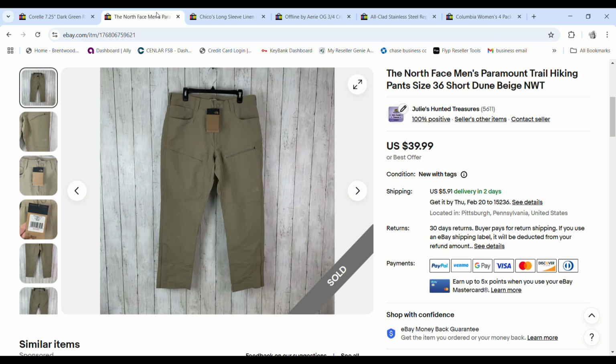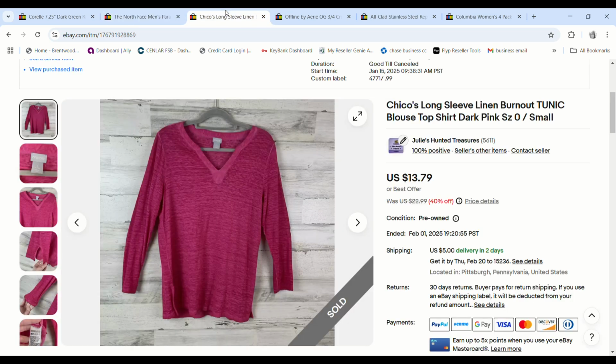These men's North Face Paramount Trail hiking pants were new with tags. We found them at the bins. We paid $1.45 for them. They sold on an offer for $33.99, and we made a $26.52 profit.